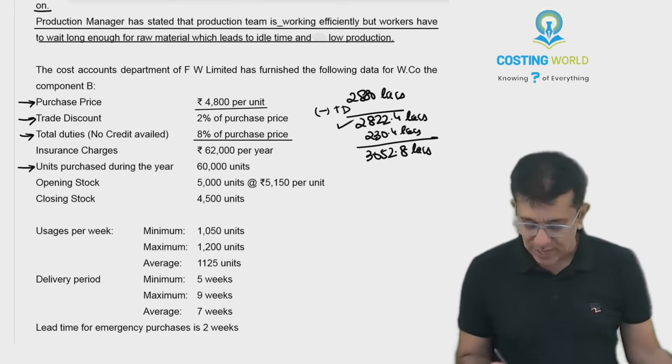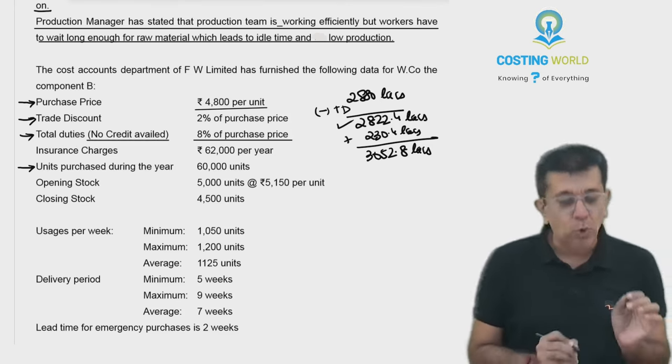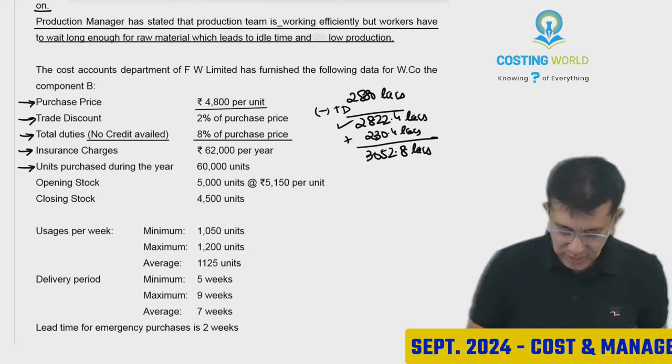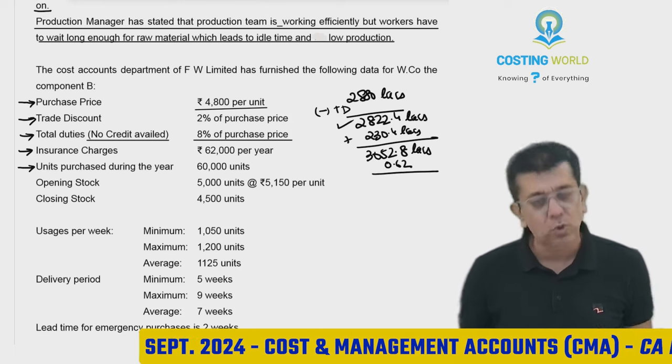0.8 lakhs. Okay, I've added this particular thing. Total duties, no credit availed. I hope you all will understand. You will not get any ITC on this. Okay, further. Insurance charges are 62,000 per year. 62,000 will be 0.62. This is also your cost only.